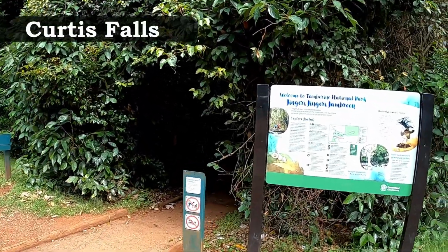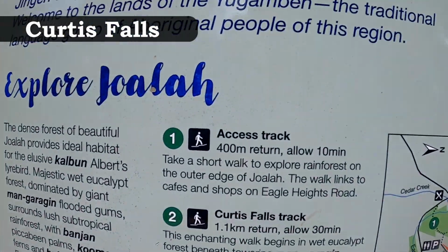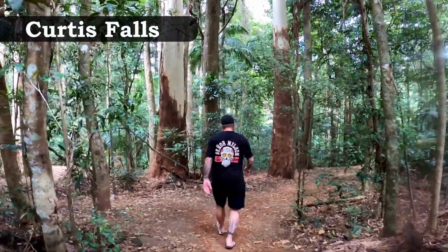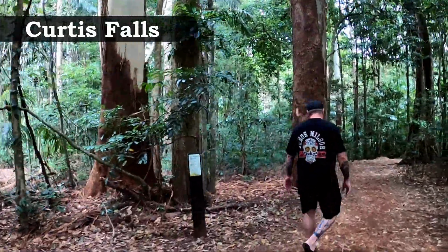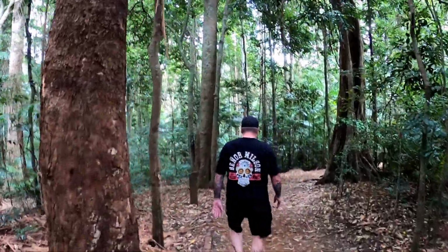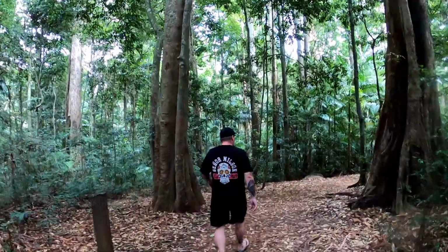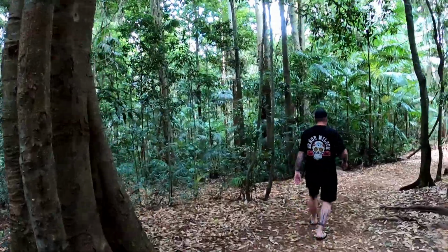Once you arrive at the park, watch out for the trail signs that lead you into the forest. The hike itself is relatively easy and can be done in about 30 minutes return, about 1.1 kilometres. Obviously, it could be longer for people like me who want to take a lot of photos. This track is suitable for the whole family and very kid-friendly, so grab the whole gang and check this one out.